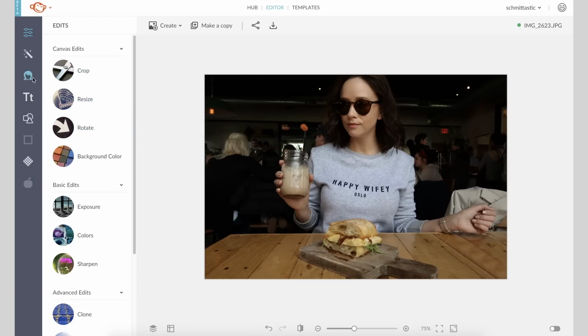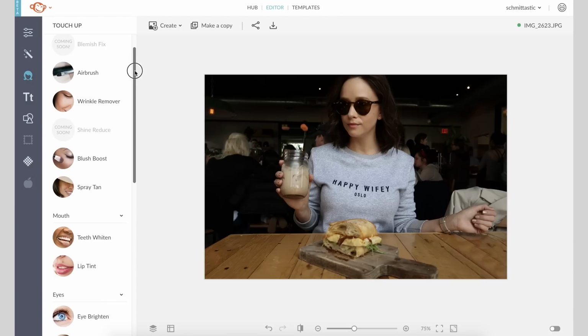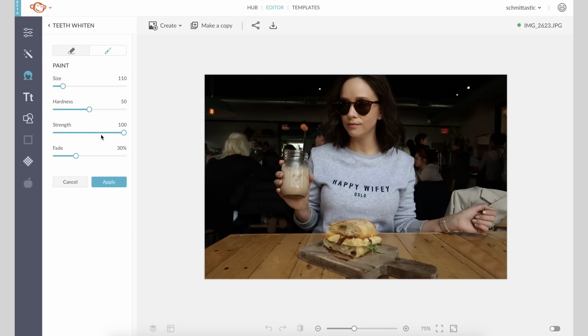So this is sort of my super weird trick. I like to go into the touch-up section, which I guess is for your face, but I use a lot of these things for not the face. So we're going to go into teeth whiten. And this is always what I do. I do this on every mobile app. I do this on Picmonkey. I just like using the teeth whitening tool for things other than teeth, like anything that needs whitened.